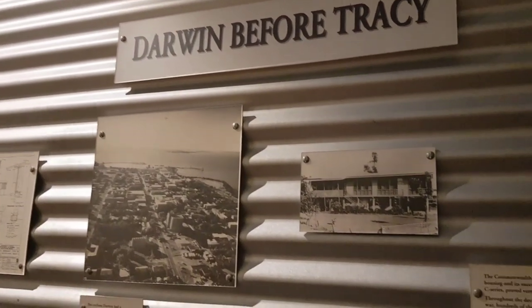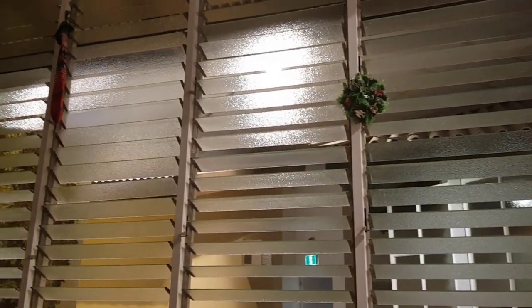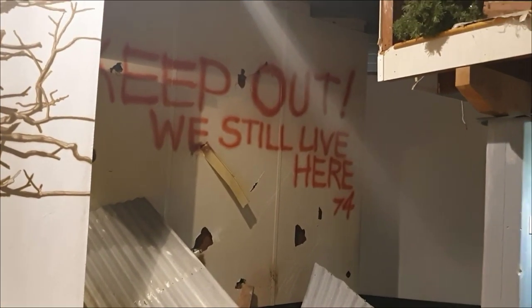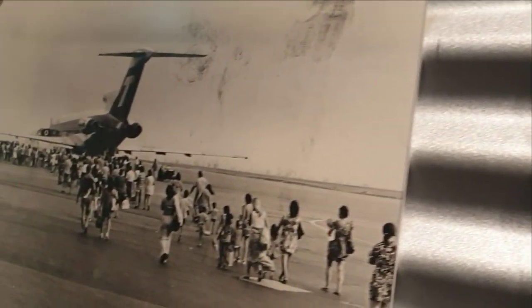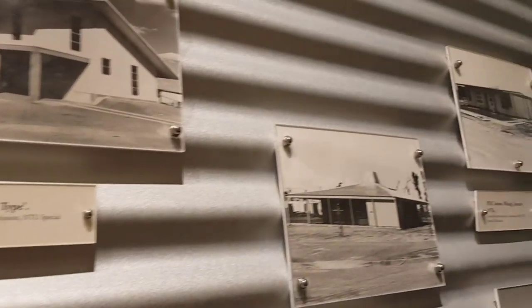So this exhibit is showing the architecture in Darwin and how that's changed since Cyclone Tracy, how the houses were built before the cyclone when they'd never really experienced something that bad before. There was all of this glass in the walls, which was great to let the breeze in such a hot climate, but not so great for a cyclone. Imagine the looting when people were evacuated and only 36,000 people were left. Some people stayed behind. Everyone started looting to get supplies, tools, materials. So it became quite a dangerous place to be, not just because of people coming to your home, but disease as well. After Cyclone Tracy, a new code was adopted called the Cyclone Code that dictated how buildings needed to be built to be more resistant to cyclones in the future.